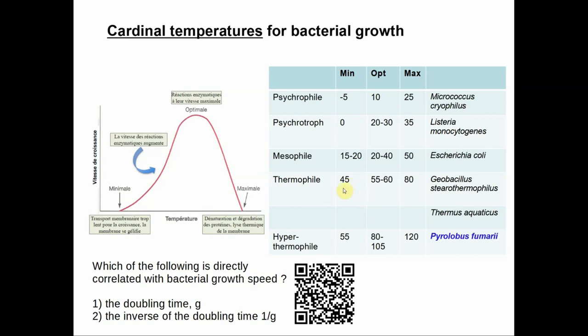Thermophiles will only grow above 45 degrees. Growth optimum is 55 to 60, but they won't grow above 80 degrees. And the bacteria that grow above 80 degrees are hyperthermophiles. So Geobacillus stearothermophilus is a thermophile, Thermus aquaticus is a thermophile, and these extreme hyperthermophiles will be growing in volcanic vents down under the ocean, which are under high pressure. So the temperature of the water can actually be above 100 degrees because the pressure is so high. So some of these guys can grow there.